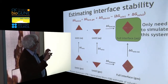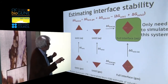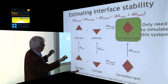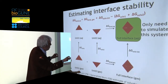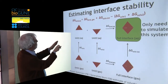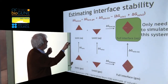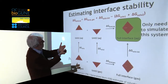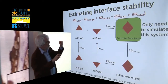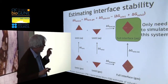And then we can use a standard thermodynamic trick to allow us to, from this single simulation, this one here of the full interface, take snapshots of the dynamics run, unpick from each of those snapshots what the strength of interaction, what the energetic terms here, here, and here are, and then calculate using general solvation models these, and hence calculate the strength of affinity, the strength of binding between these little triangular building blocks. That's then a measure of how strong the capsid is, and we can do this from this mechanism.